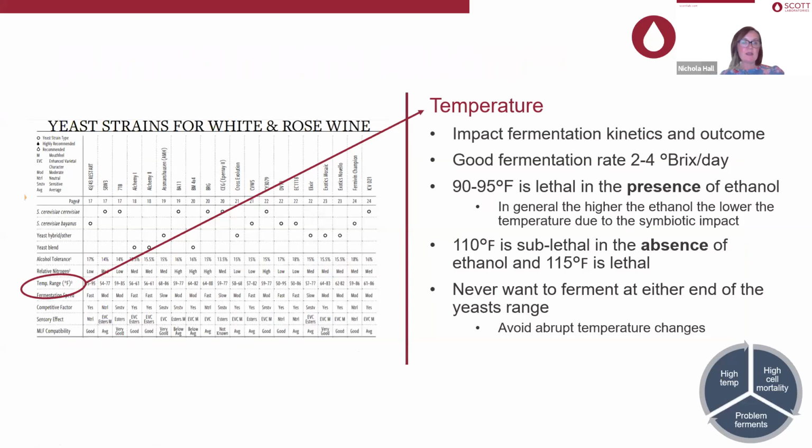So next up on the chart is temperature. I'm sure everybody listening in today, this is not a surprise that temperature has a huge impact on fermentation kinetics and outcome, okay? What we say a good fermentation rate is about 2 to 4 Brix per day. We know if we're controlling things at that pace, we're not asking the yeast to slow down too much or speed up too much. So we're having nice controlled metabolism.